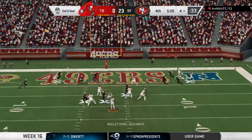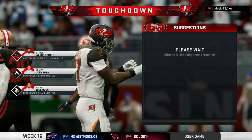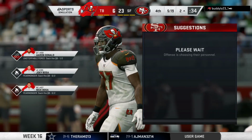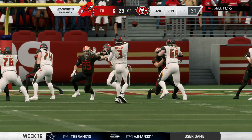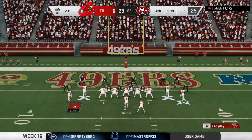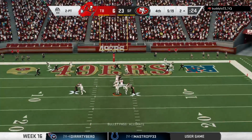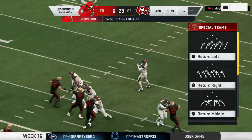To throw is Winston. And he's got it. Caught in the end zone. Touchdown, Tampa Bay. Ronald Jones. His 9th touchdown of the season. And the Bucs are able to cut into that deficit. So now a 2-point conversion attempt coming for Winston and the Bucs. From the gun, Winston. Toward the end zone, but that's going to wind up incomplete.